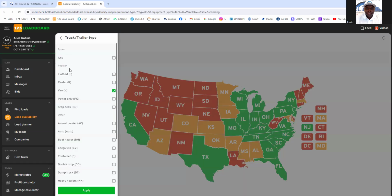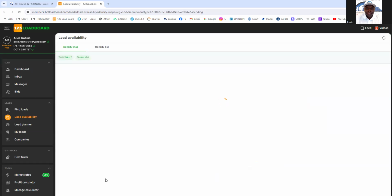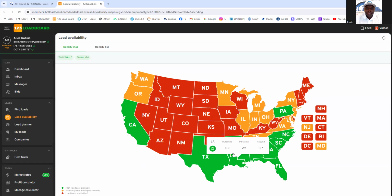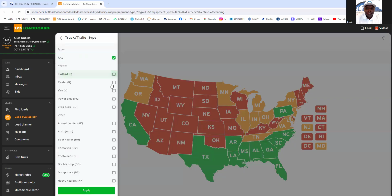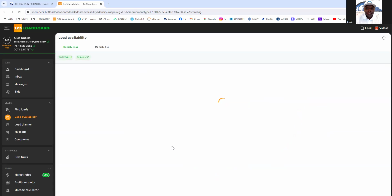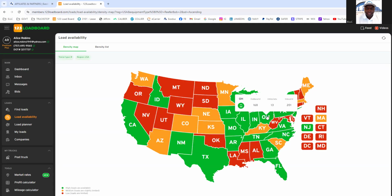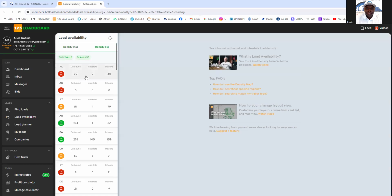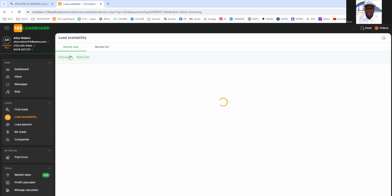If you switch it from a van to a flatbed, let's take off the van and just select flatbed. You see the hot areas for the flatbeds more down the southern part of the southeast and the panhandle and in Texas, and then of course California. And then you change trailer type to reefer and hit apply, and you get your heat map again with all the states for a refrigerated equipment type, right? And you can look at this as a map or as a density list where you see them in alphabetical order by states.